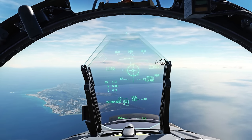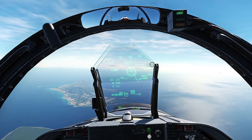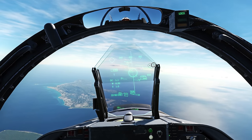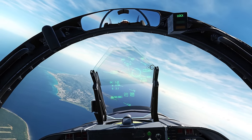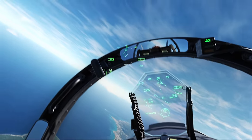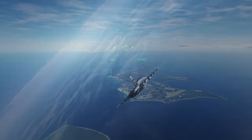Now, when I looked this thing up, they said that it was developed independently as a private venture by the Shenyang aircraft manufacturer. Like, it wasn't necessarily requested by the military. But have a look at this thing because it looks familiar. Not so independent, I don't know.